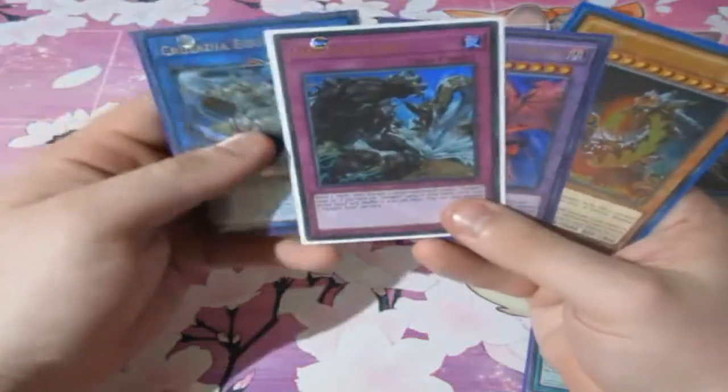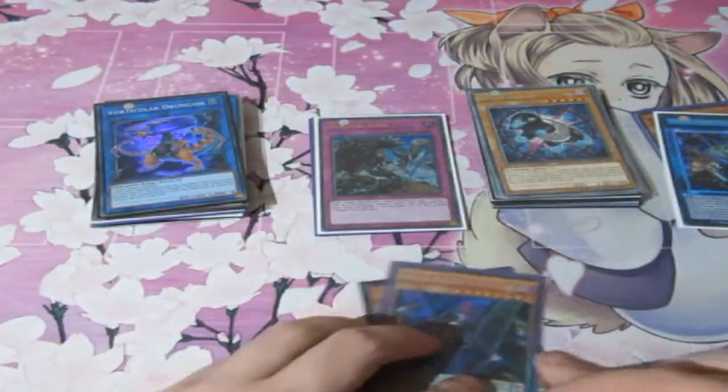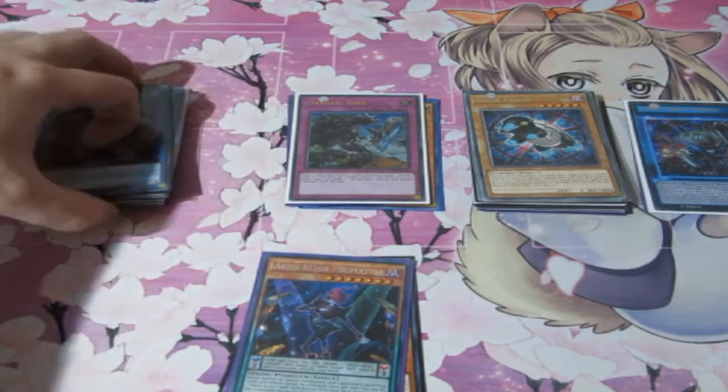And here's our Ultras. Which I think the best one is between these two, Danger Zone and the Meteor Black Comet Dragon. They're the best ones, I think. But overall, I think not a bad haul at all today from a bunch of reduced packs. What do you think, people? Let me know.